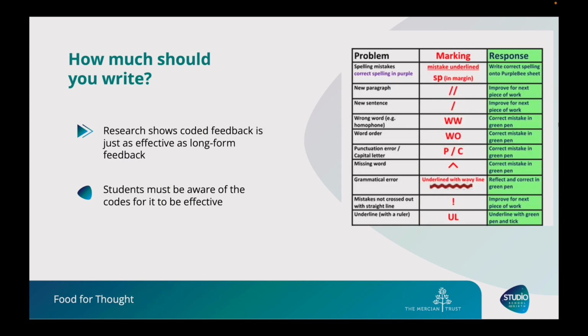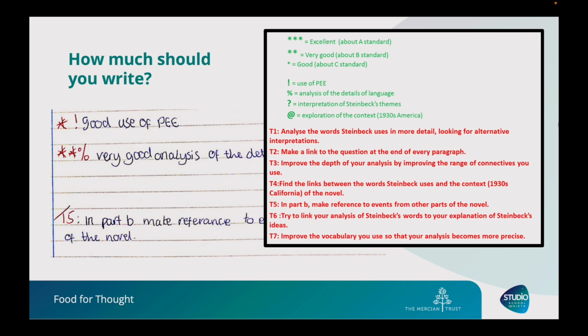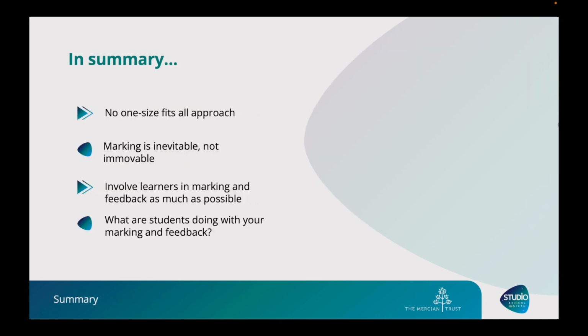Now, I talked earlier about the research school that used codes for their feedback. Research shows that coded feedback, like writing SP for a spelling mistake, speeds up your marking and is just as effective as writing out some uncoded feedback, providing students understand what the codes mean. That doesn't mean it has to be a prescribed list of codes used school or department wide. You could add some codes to student pieces of work and then display what those codes mean for students to copy into their books.